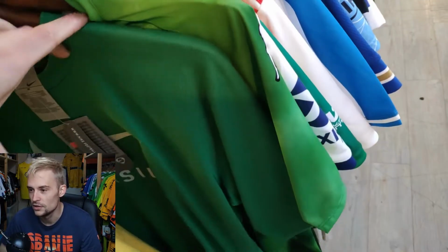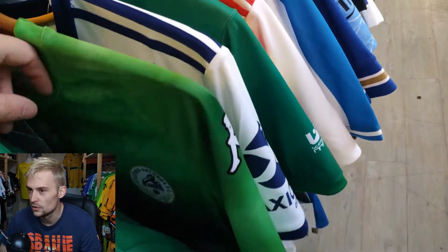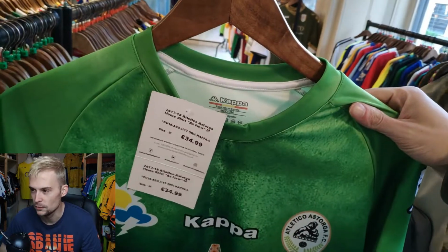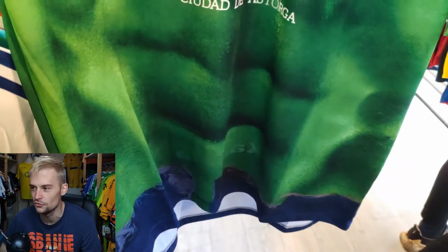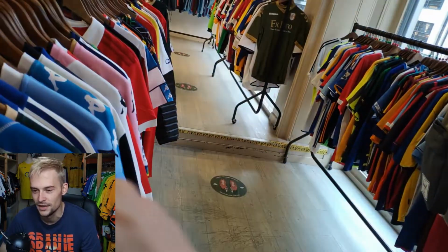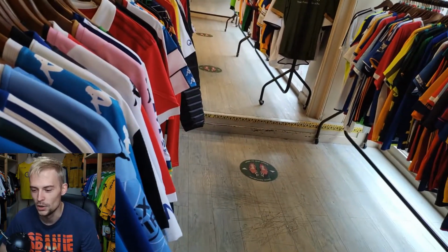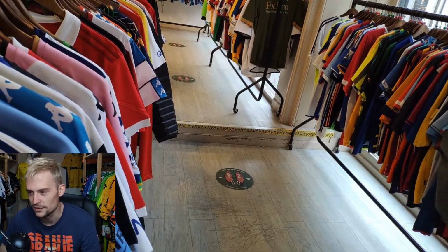But this next section here on the rail, that was just sort of running parallel with it. These are the future classics, apparently. So a lot of them are the brand new tags. I love this Hulk style shirt, but they just didn't arrive with tags ever. Kappa do that sometimes, otherwise I would have definitely picked that one up. Would work well with my other crazy Kappa shirts.